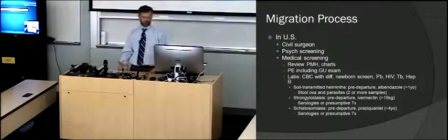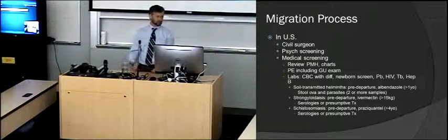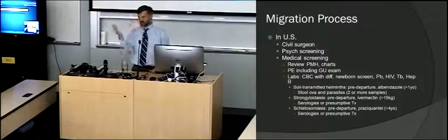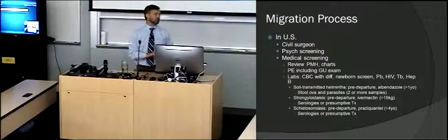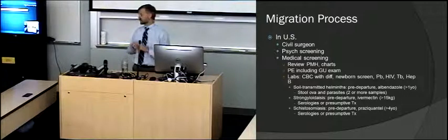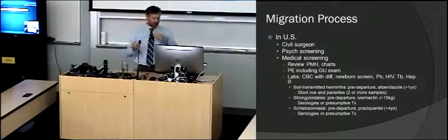Part of the role as a civil surgeon is that you need to do mental health screening, which is vital to a lot of refugees coming to the U.S. And then you have to do medical screening. So the medical screening includes reviewing their past medical history, including the documentation that has happened overseas. Anecdotally, again, I can say that documentation is not always optimal, not always the best.